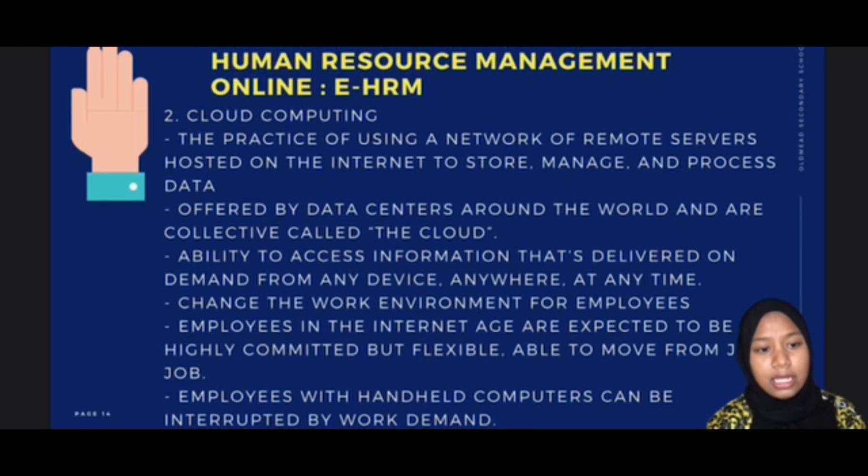Employees in the internet age are expected to be highly committed but flexible, able to move from job to job. And the last one, employees with handheld computers can be interrupted by work demands.